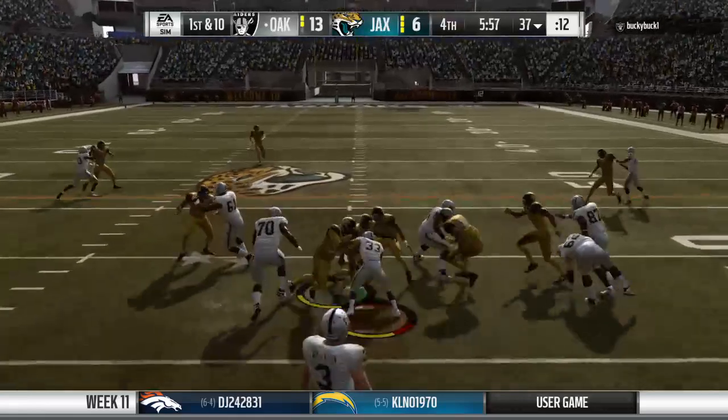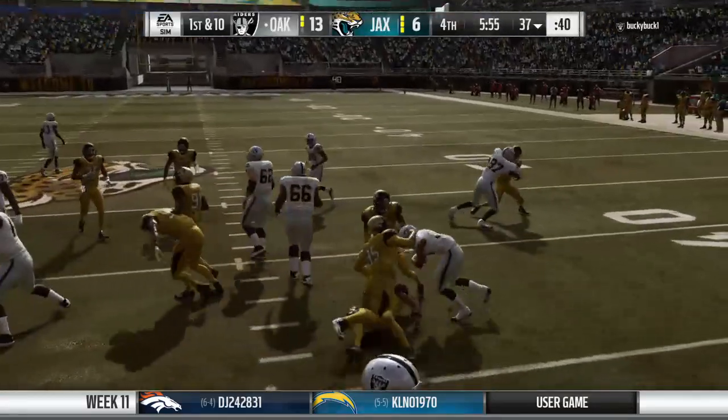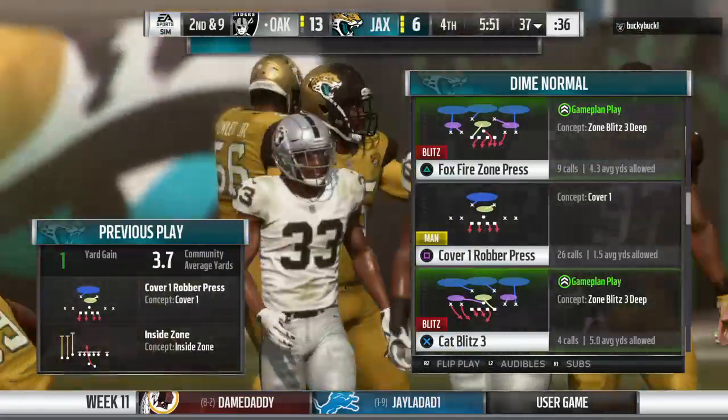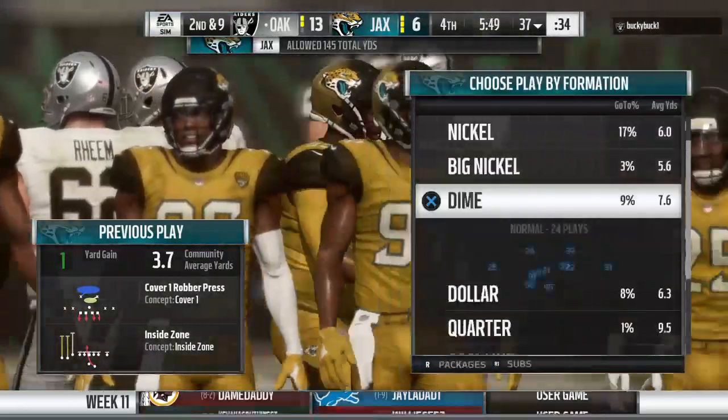They go with Washington to begin the drive. And unable to get downhill there, so he'll take this up to about the 37. Just a yard on the first down carry, so it's 2nd and 9.